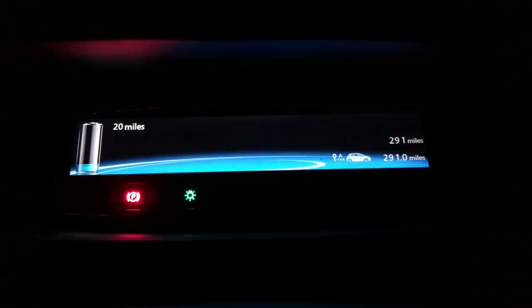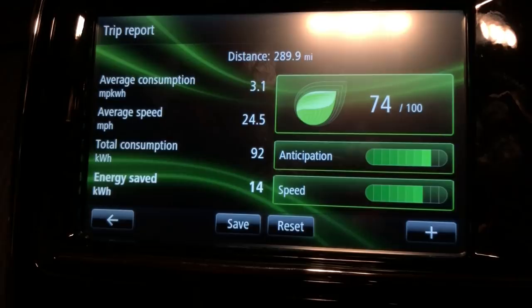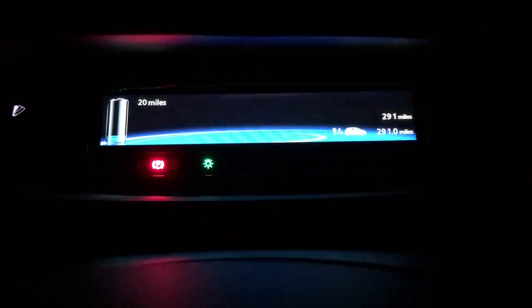So 291 miles exactly. Says I can do another 20 miles. And there's the stats so far. I didn't reset that before we set off, but I really like the feature where this changes colour depending on your driving style, as you have seen in some of the clips, and it goes all purple when it's angry at you because you're driving really fast. But it's quite nice actually.